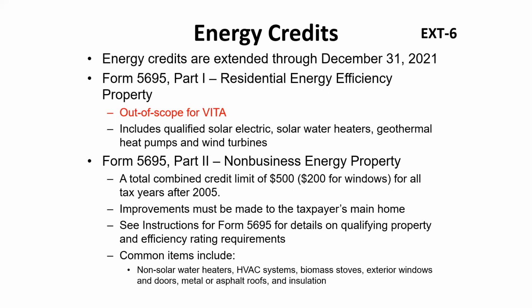It's a little bit more complex to complete the Form 5695, at least Part 1. What we can help them out with, however, is the Form 5695 Part 2, and that's actually non-business energy property. Now, one of the caveats here is that the total combined credit is only $500 for all of your tax years since 2005. So we have to go back and double check, did the taxpayer have any energy credits for a non-business property from 2006 moving forward? If so, you only can take up to $500 in total. Out of that $500, only $200 can be used for windows. They have to be improvements made to the taxpayer's main home, cannot be a vacation or rental property.